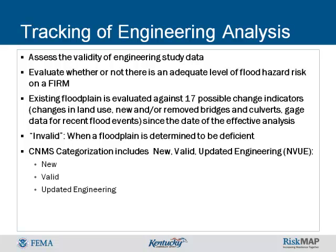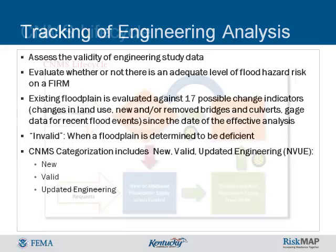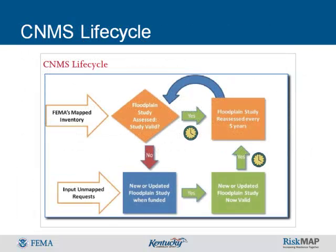The CNMS categorization that will be used includes new, valid, and updated engineering. This flow chart summarizes the CNMS life cycle. FEMA's mapped inventory: first, ask whether the floodplain study is valid. If the answer is yes, then the floodplain study should be reassessed every 5 years. If the answer is no, then consider the option of a new or updated floodplain study when funding is available.